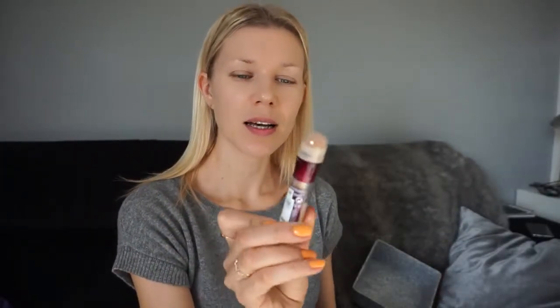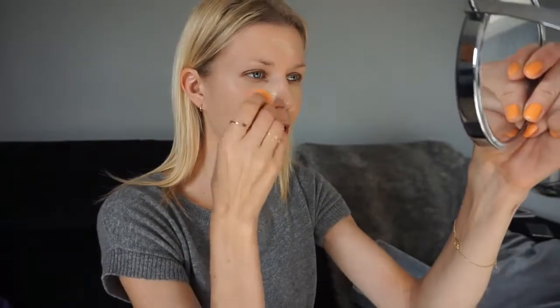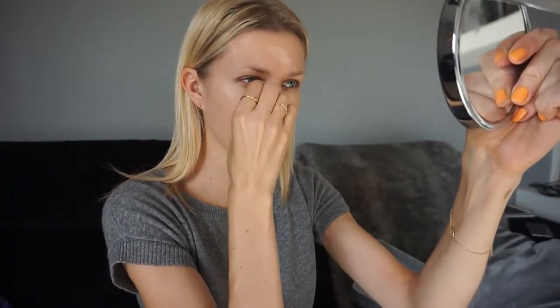We need the under eye concealer. I'm going to use this Maybelline Anti-Age Rewind concealer. This is one of the best from the drugstore. I have to say I like it more than the Fit Me concealer by Maybelline. Well, it has more coverage. If you're looking for a lighter texture, probably Fit Me will suit more. This really has a good coverage. I feel like these days I need a good coverage concealer.